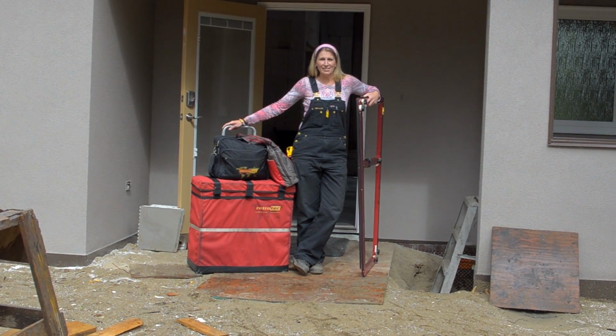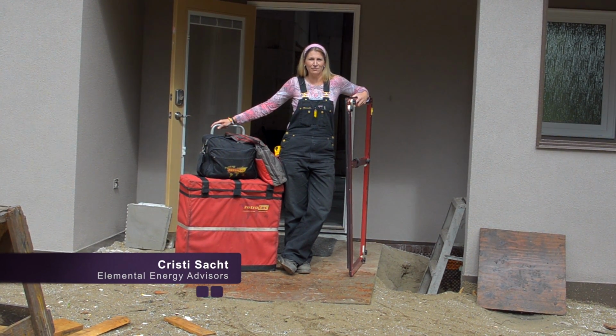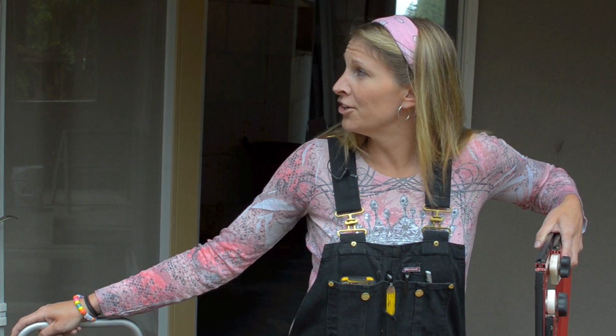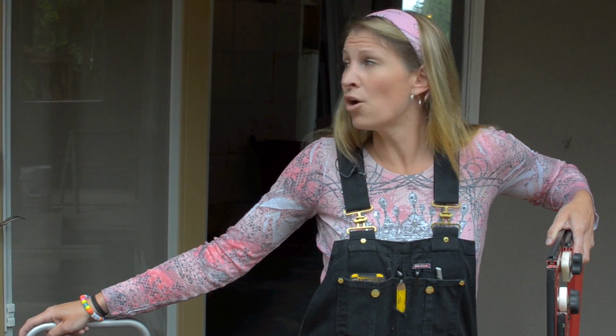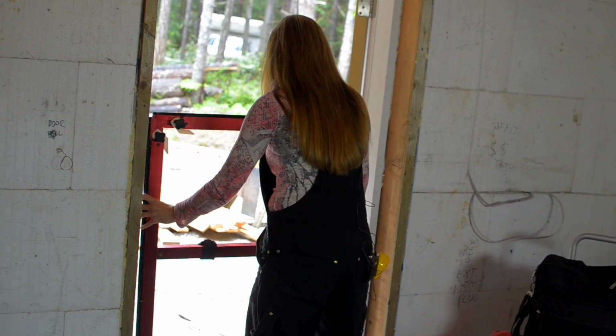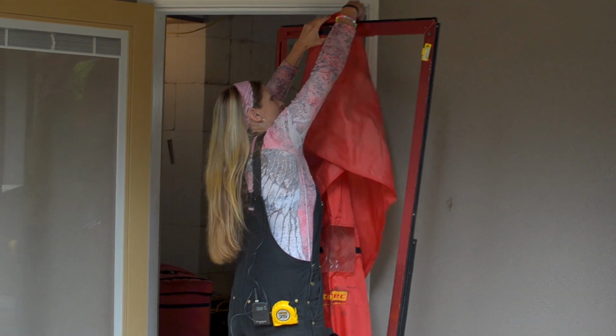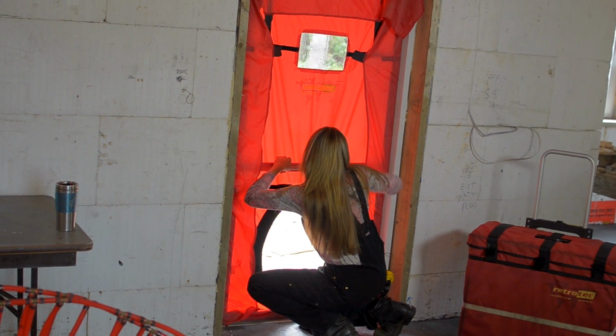My name's Christy Sacht, and I'm a certified energy advisor with Elemental Energy Advisors Limited. I'm here to do a pre-drywall air leakage test on this home built by Nutmeg Homes. Basically, I'm putting together my frame here, and this is going to ensure a tight seal on the door of the house so that we can check the air leakage on the rest of the build.